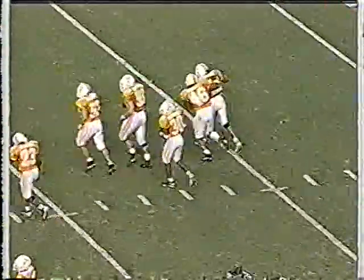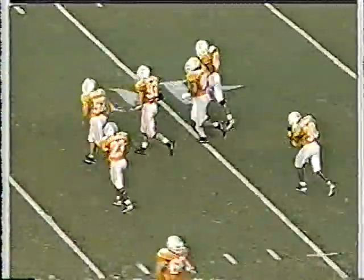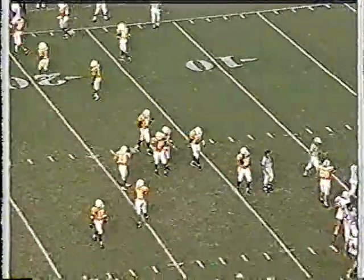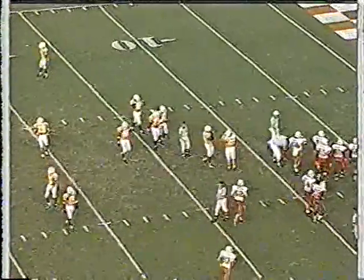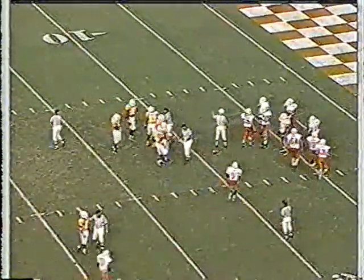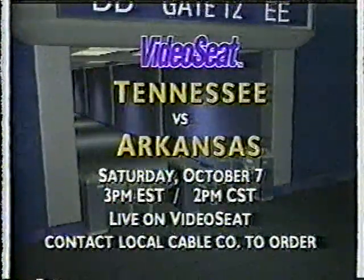So with 3:47 remaining in the game, some young Tennessee defenders now will try to keep Oklahoma State pinned back in their own territory. Some of the homecoming crowd has filed out of here. Others are staying to take a good look at the future.